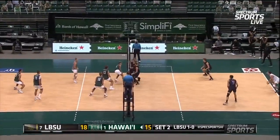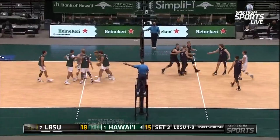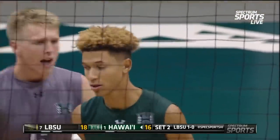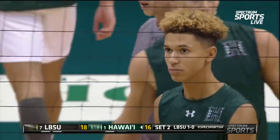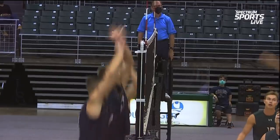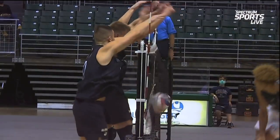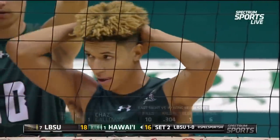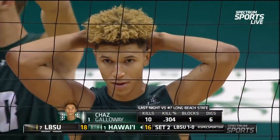Here's Galloway, able to plug it through that triple block and down. And so Hawai'i creeping back within two, showing some grit here in the latter stage of this second set. Some grit, some character with a few new players on the court, not completely in system, if you will. But there is so much depth on this court, they're going to make it work.